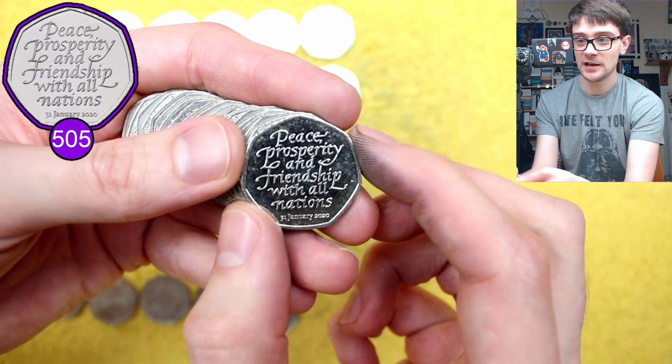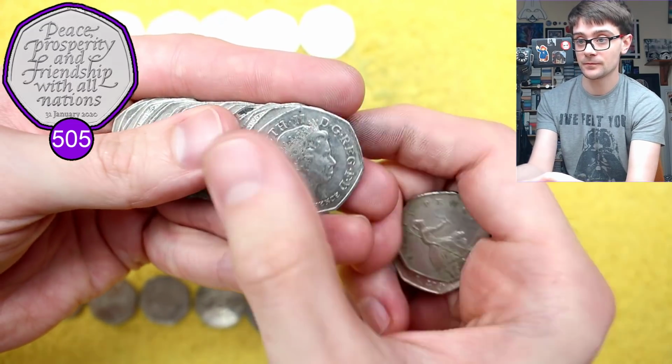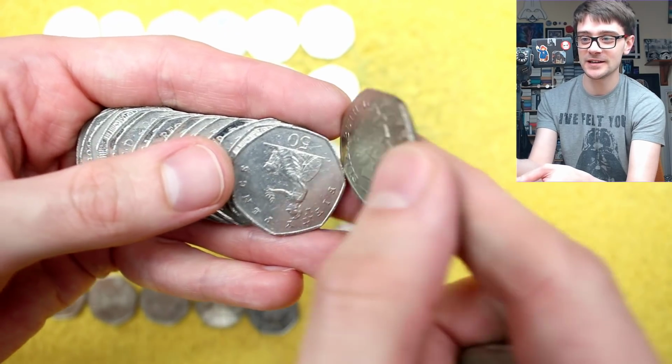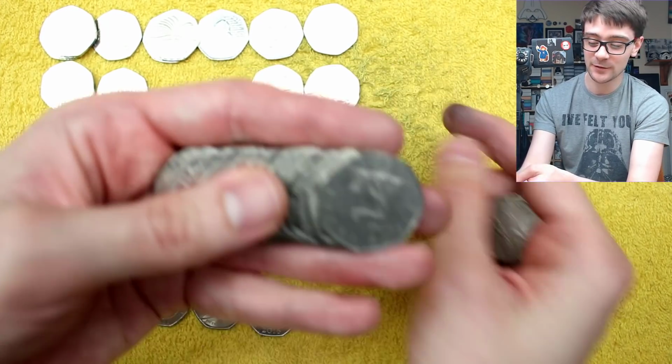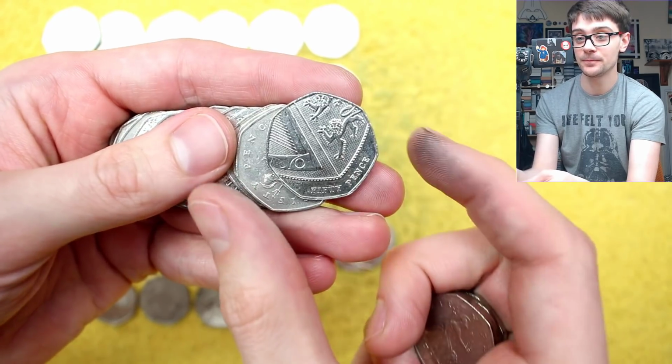Oh, a shiny 2020 to start this one off. It is another Brexit. Oh, Commonwealth Games that I saw as I flipped. I thought, oh, is it a Q? No, of course it's not. We've had one fairly recently. We're not allowed to have another Q this soon. That'd be unbelievable.